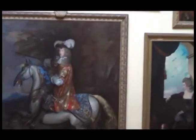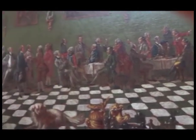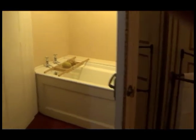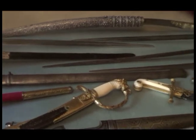Here's a hall full of portraits. And this picture behind me is a bit dark, but it's kind of spectacular, just because of all the people on it, all having dinner. Pass the salt. This is a guest bedroom. Would like to be a guest here. Kind of nice. Four-poster bed and everything. Some pretty old guns and swords. Hello, I wonder whose pet you are. Another guest room, a little smaller.